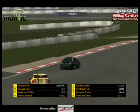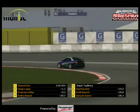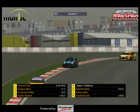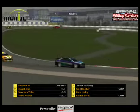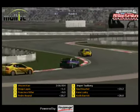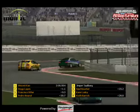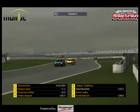Pedro Amaral is in the Seat Leon ahead of Jesper Talbog, was not pitted, so that's very, very good news for Jesper Talbog. He's made that extra lap stick. Now can he get to grips with the balance of his car during this outlap? And it looks like that Sol has really got the bit between his teeth. He's all over the back of Jesper Talbog.